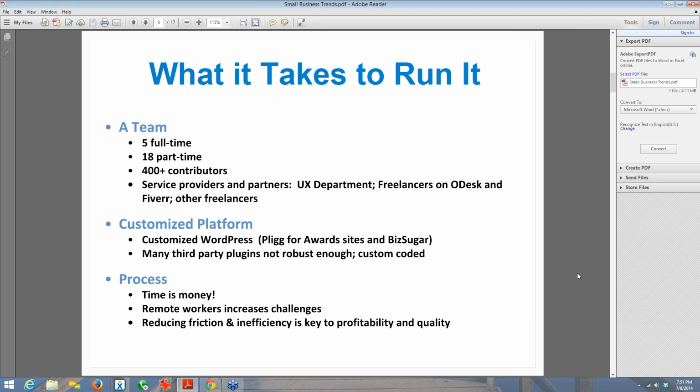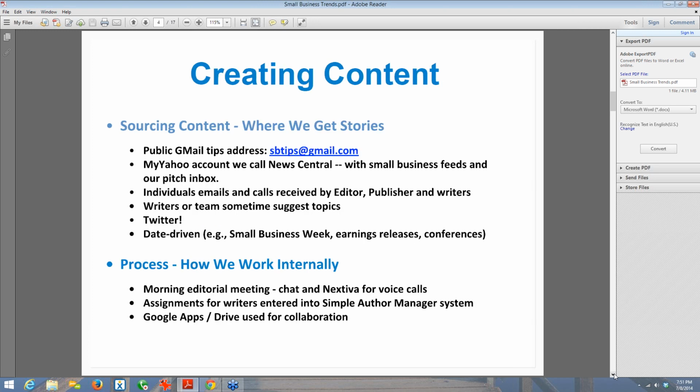And we have a full-time editor. We do a lot of things. We focus a lot, as I said, down below in the process, because time is money. And when you're in the content business, whether you spend an hour on something or you spend 2 hours, the 2 hours really eats into your profit margin. 1 hour preserves your profit margin. So you really have to focus on that.